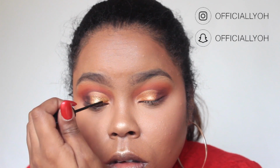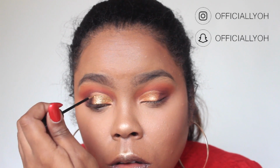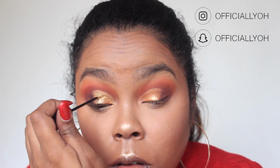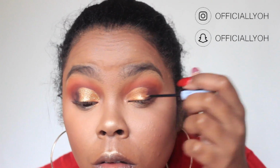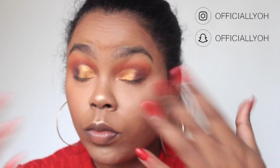Again, you want to keep your eyes open while you're applying this and while it's drying. I mean closed. I said open, but closed. Keep your eyes closed while it's drying so you won't mess up your cut crease. And I know it's probably going to be hard because, like I said, it did burn. But definitely want to keep it closed just until it dries down, because you don't really want to mess up your crease.